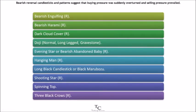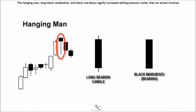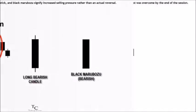Bearish reversal candlesticks and patterns suggest that buying pressure was suddenly overturned and selling pressure prevailed. Such a quick reversal of fortune indicates overhead supply, suggesting a resistance level could form. The hanging man, long black candlestick, and black marubozu signify increased selling pressure rather than an actual reversal.